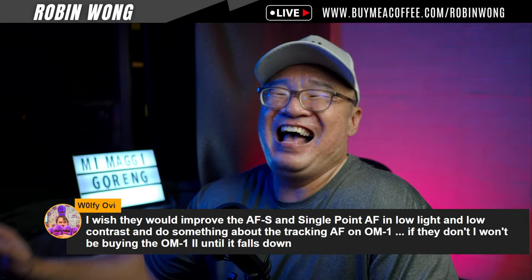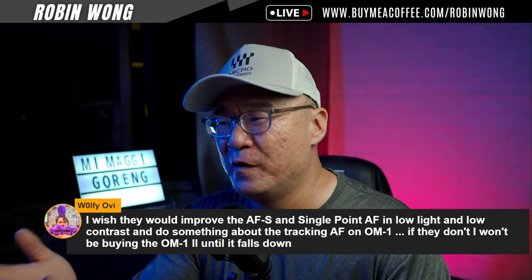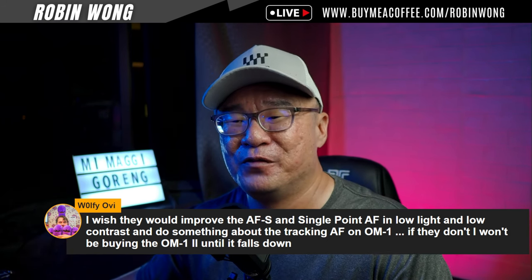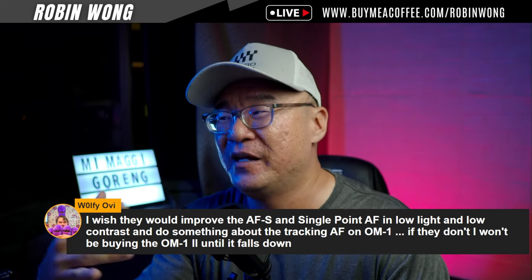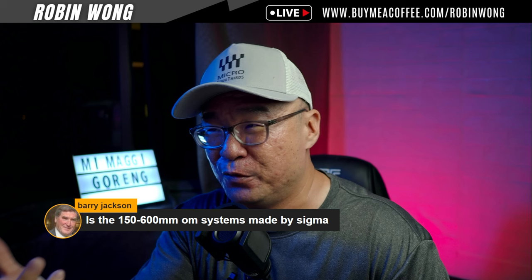Sorry about that. All right, Wolfie says, improving the autofocus tracking on OM-1. If they don't, I won't be buying the OM-1 Mark II until it falls down. Yeah, I really, really wish they improved the autofocus. The single autofocus, to me, that's very important. I know everyone says that continuous autofocus is the future, but I've tested both the continuous autofocus and single autofocus, and they both suck in low light and low contrast. Unfortunately, that's the truth.